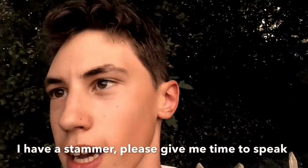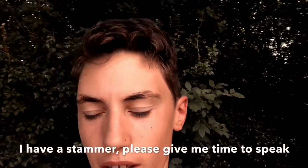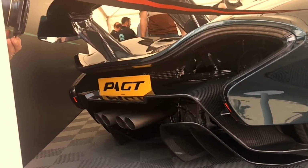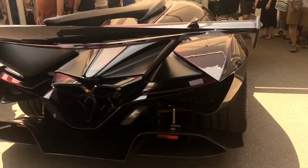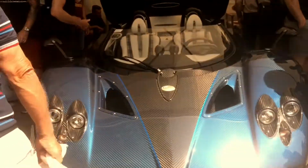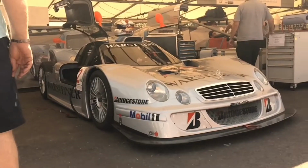I think this is my supercar heaven. Hey everyone, my name is Finn, and I am at the Goodwood Festival of Speed 2018. I'm currently in this supercar paddock. This is my first time going to Goodwood, and immediately I can't breathe because of how amazing the cars are.